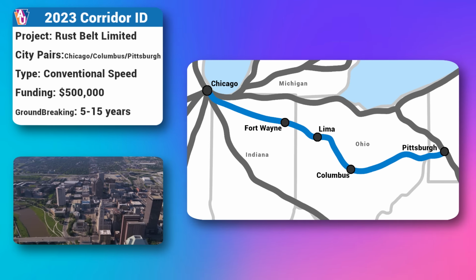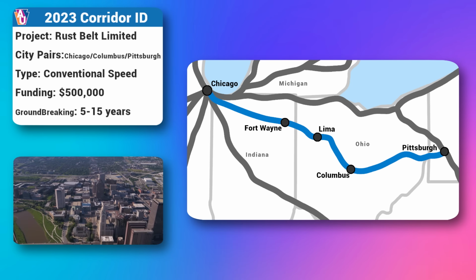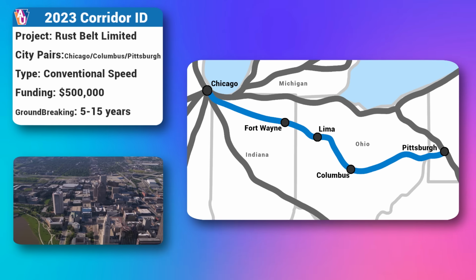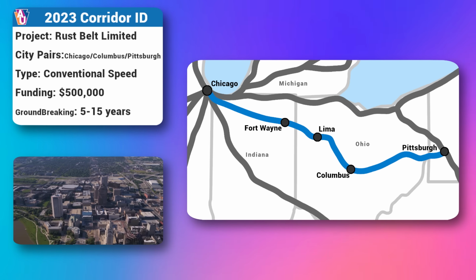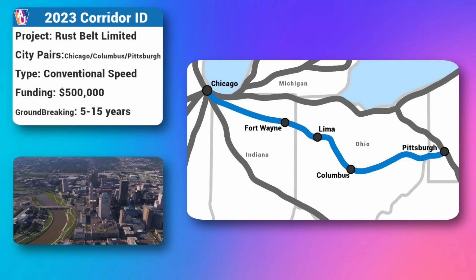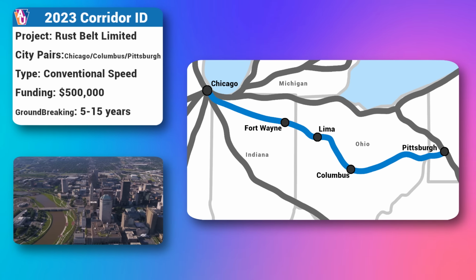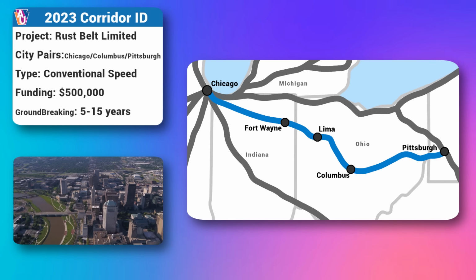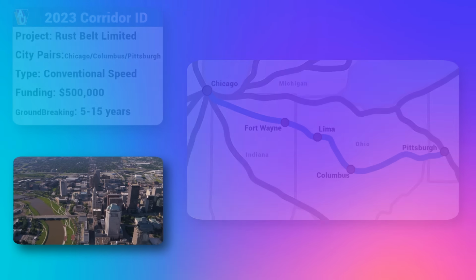Unfortunately, because this is possibly running on both CSX and Norfolk Southern tracks, it could take a long time to get constructed, and also because it goes through Indiana, and Indiana doesn't have a good history of funding rail projects. But let's hope that's not the case, and it's on the lower end of the amount of time between now and when it starts running.